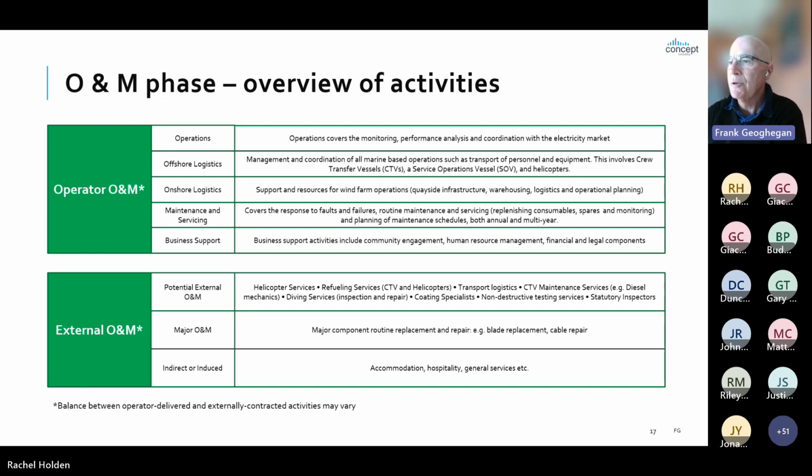On top of that, there'll be external O&M contractors, the likes of helicopter services, fuel resupply, transport logistics that bring the spares to the site, various specialist services for CTV, ROVs, dive services, coatings, all sorts of specialist inspections, statutory inspections, and the like.